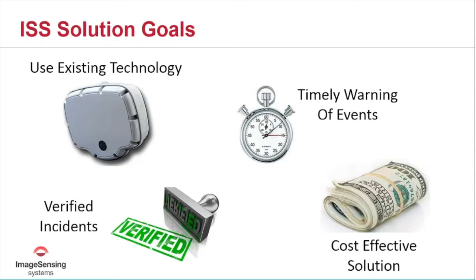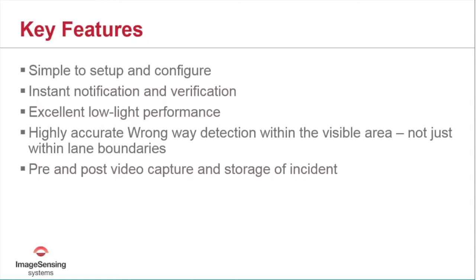So our key features that we want to be able to obtain, we want everything to be simple to set up and configure. We want to provide instant notification and verification of the event. We want it to work under low light performance conditions, in other words, nighttime. The primary time that these events tend to happen is in the overnight hours.